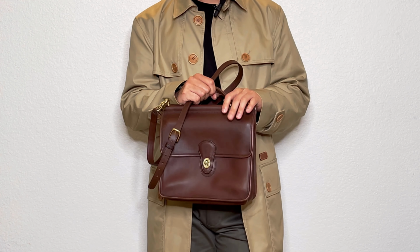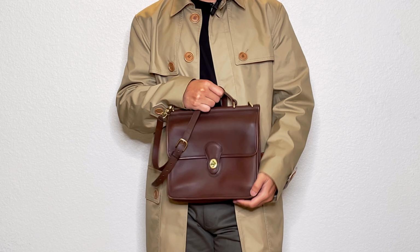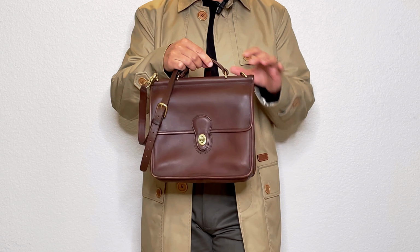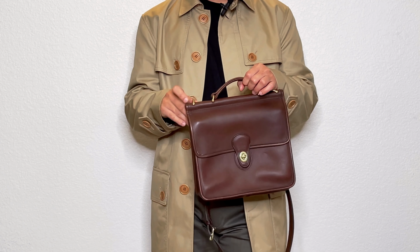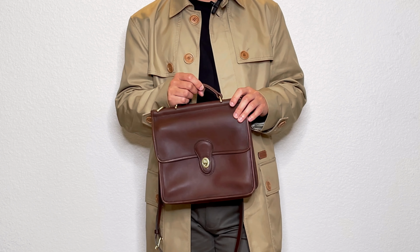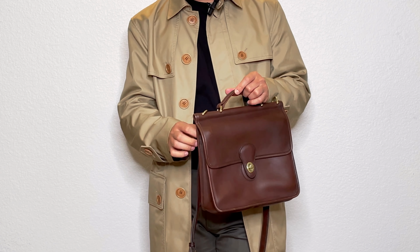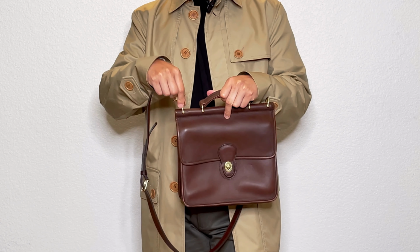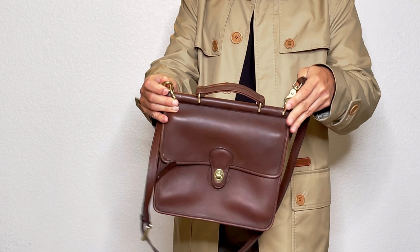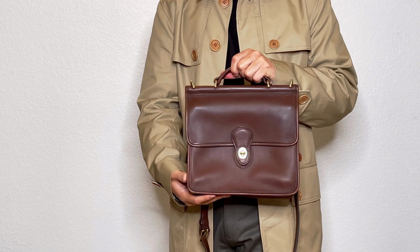I thought I would go from small to bigger bags. So the second bag I want to show you is the Coach vintage Willis bag. I do like this version better than their newer updated version, because I don't know why, but I do think that the vintage version they just did it right. The hardware itself is super awesome, and I think the design is just more cohesive.